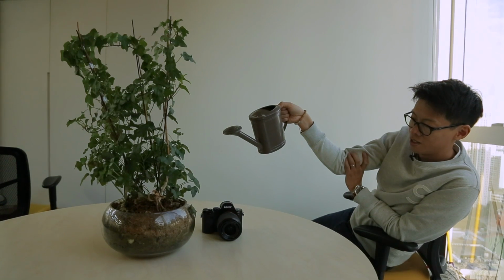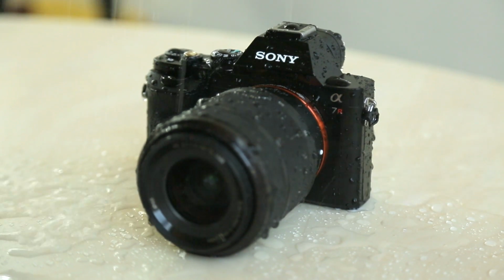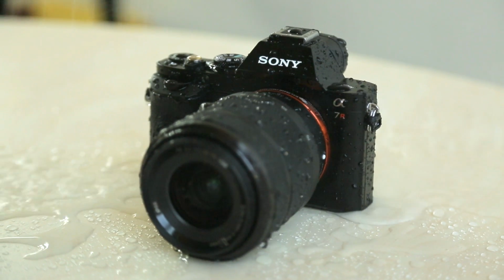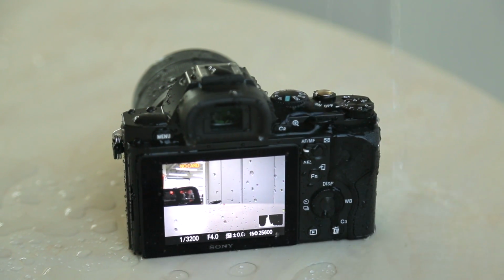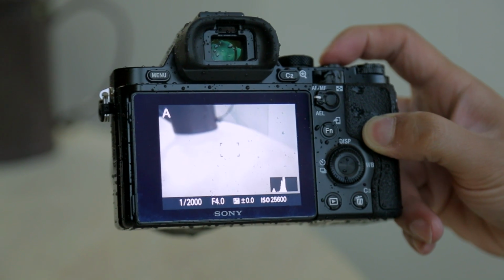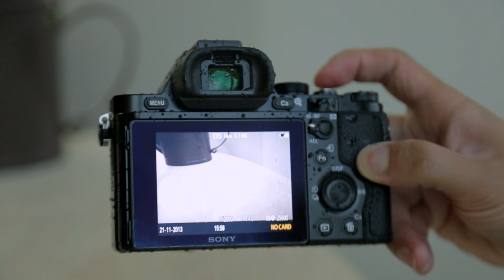Let's do the waterproof test. Interestingly, all the announced FE lenses so far are weather-sealed. You can see just how good the weather sealing is just by looking at it. Oh, let's take a snappy snap, then bam, it still works.